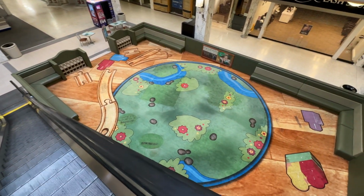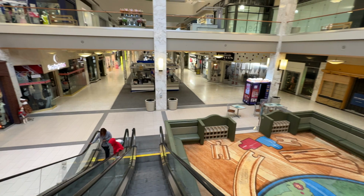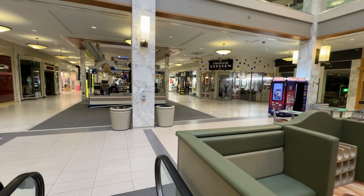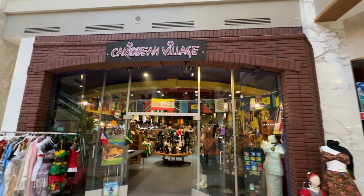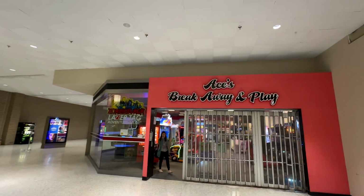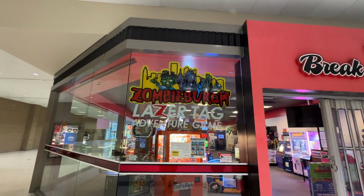Again, the fountain was here. So they got a photo booth thingy here instead of over by the bathrooms and the secret passageway. But they have one of the staples of malls, Auntie Anne's pretzels, or Wetzel's pretzels. Caribbean Village, got some Irie stuff in there. And then they have this Zombie Berg laser tag inside here. So they always had some kind of zombie stuff going on here, long after the movie was shot.